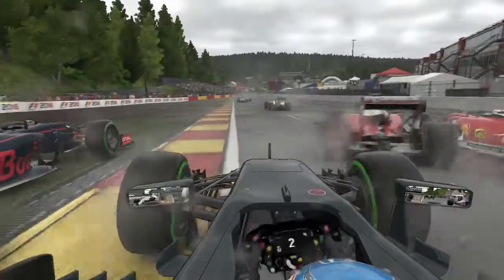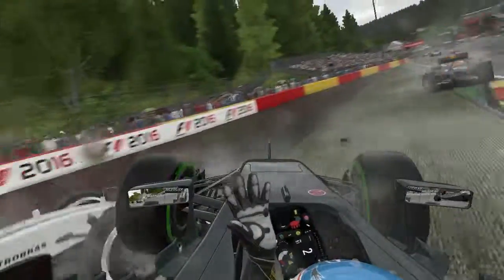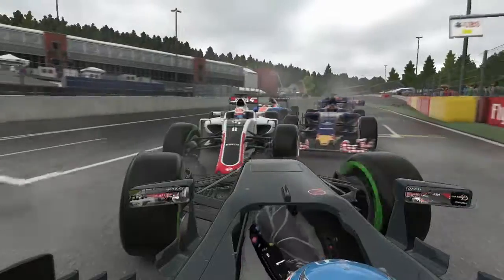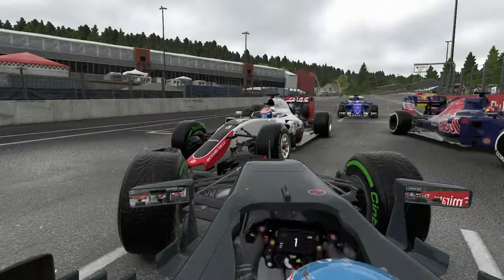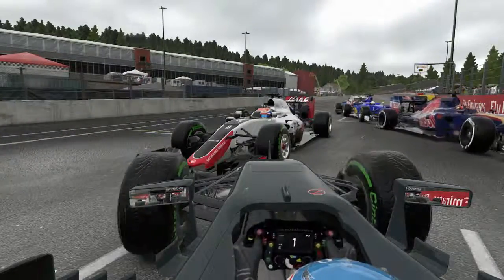It looks like Vettel got caught on the Red Bull. He's come across the wheels, and they all just got integrated. And Alonso's been spun round. He's facing backward. There's a Haas and a Toro Rosso, and it's just a mess. It's just an absolute mess.